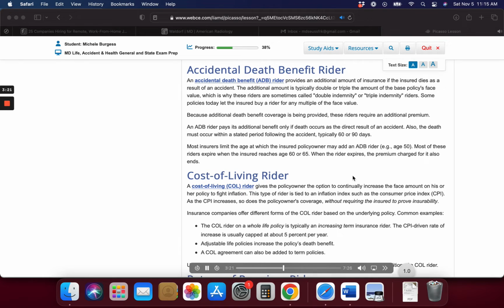Accidental Death Benefit Rider. An Accidental Death Benefit, ADB, rider provides an additional amount of insurance if the insured dies as a result of an accident. The additional amount is typically double or triple the amount of the base policy's face value, which is why these riders are sometimes called double indemnity or triple indemnity riders. Some policies today let the insured buy a rider for any multiple of the face value. Because additional death benefit coverage is being provided, these riders require an additional premium.